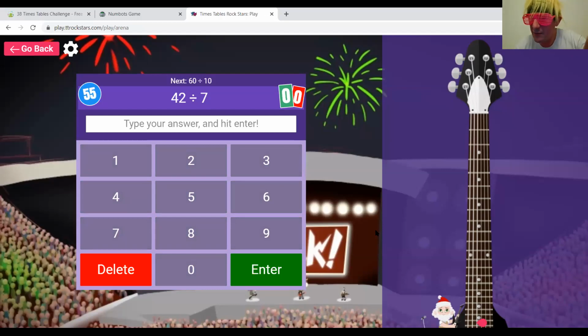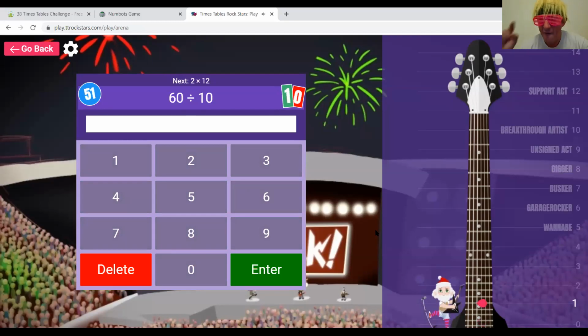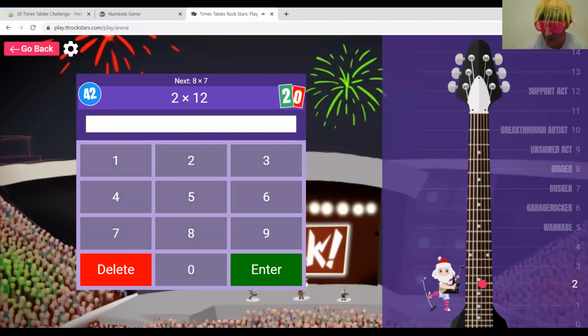7 sevens are 49. Oh, but it's 42 divided by 7. So come down one. So that would be 60. Fantastic. 60 divided by 10. 10 into 60. The quotient, the divisor. We'll talk about those words another time. 24. Fantastic. Oh, Mr. Chappell's favorite one in year 5. 7 eighths of 56, I hear you say. We all know that one.